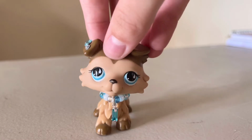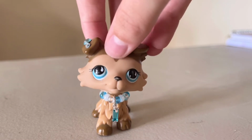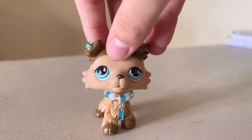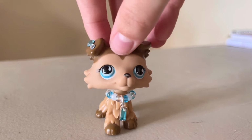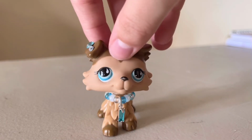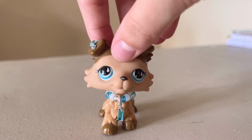So as you can see from the photos, there was a lot of LPS. There was a lot of G1 and G2 pets, but there weren't any main fives, but there was a lot. And they were kind of overpriced, so I didn't get much from that booth, but I got a lot from other booths as well. So let's get on with the haul.